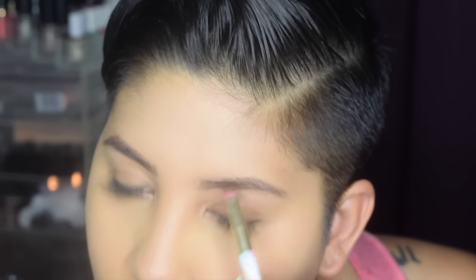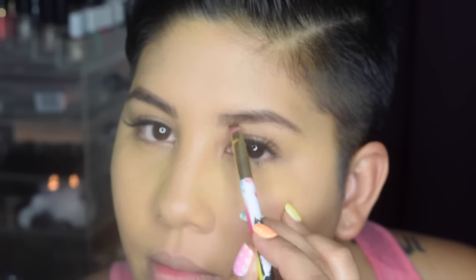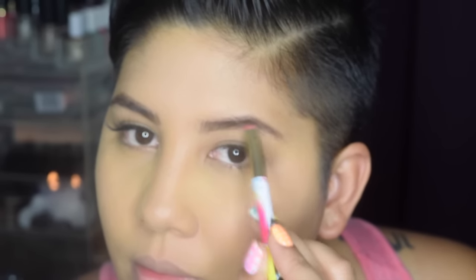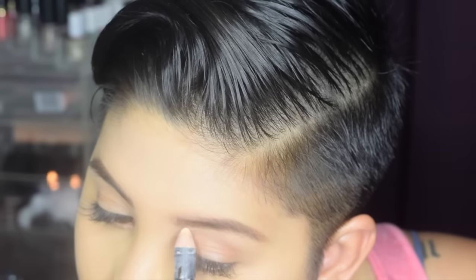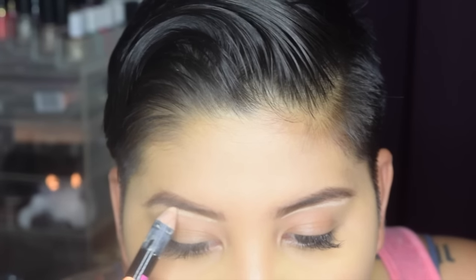Then I'm going to take an eyebrow brush, and I'm going to fill in the remainder of the gaps with my Anastasia Beverly Hills brow powder. I am loving the shade Chocolate at the moment, and I like how there are two colors. There's a deeper color for the tail and a lighter color for the centers of your brows.